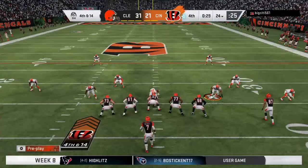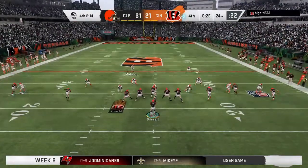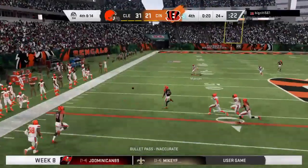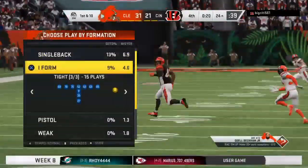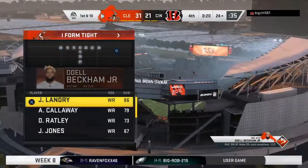All right, they're going to try and keep hope alive here on 4th down. They're going for it. Brissett to throw for it on 4th. And no, it's incomplete. They had to go for it with such little time remaining, and the Browns are going to get this thing back. Excellent field position.